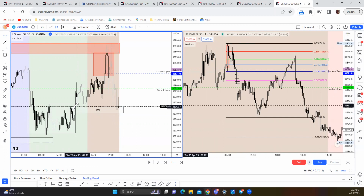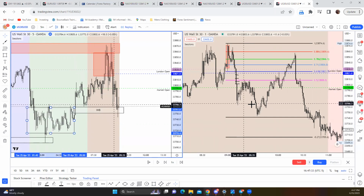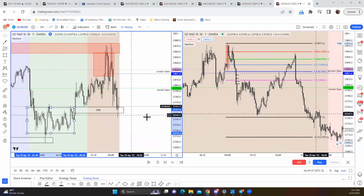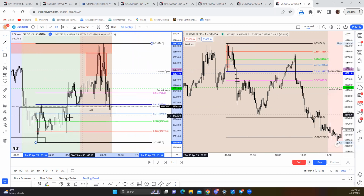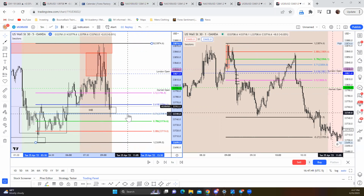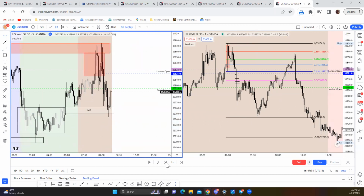So they break that 5 minute structure, they fill that 5 minute imbalance, right? And then what happens? Price starts to run back up. If you look from the swing low to the swing high, as a buyer, this wasn't a bad trade. This is a good 71% imbalance fill, right? So then price continues to run.